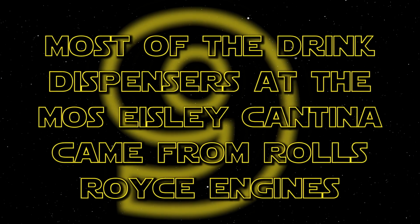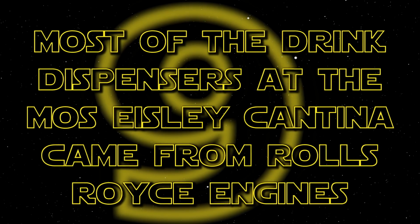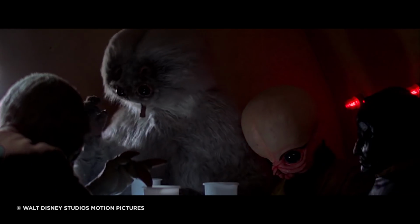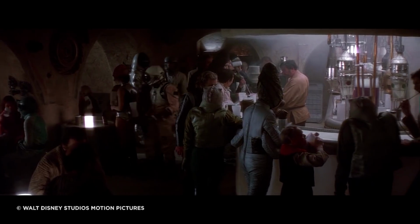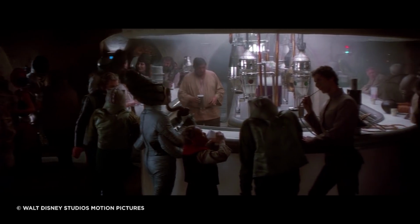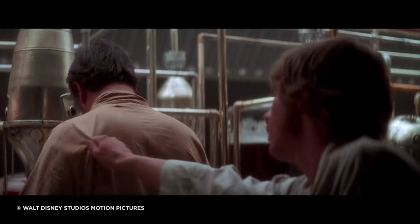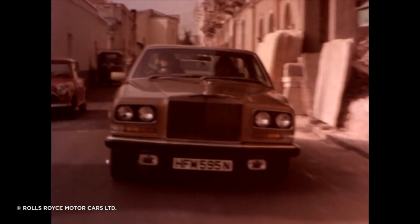Number 9. Most of the drink dispensers at the Mos Eisley Cantina came from Rolls-Royce engines. The drink dispensers at the Mos Eisley Cantina are actually pretty fascinating once you learn what went into making them. Most of the piping and metal tubes you see are nothing more than painted and chrome-plated PVC pipes of various sizes, but the larger cylinders came straight out of an old Rolls-Royce jet engine.